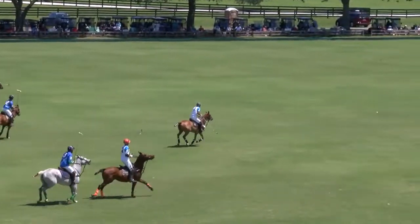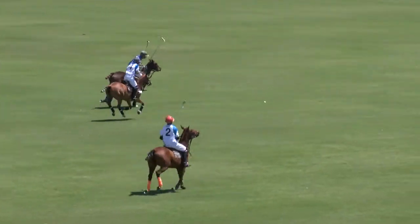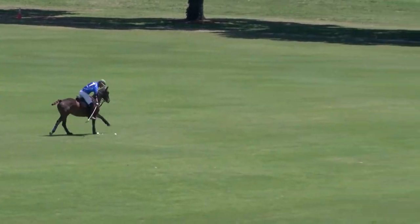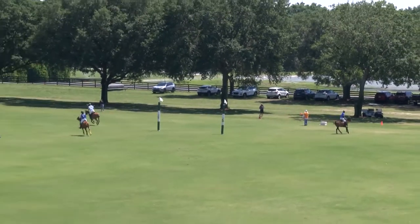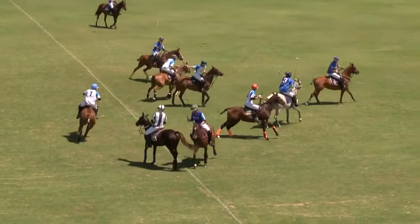Puts a nice pass out there to Dennis. Dennis Fitzpatrick out front, possibly with an opportunity. Nice approach shot right there. Dennis with another opportunity, shoots, and I believe this one goes in between the uprights. Dennis Fitzpatrick for Team United Healthcare. That's the end of chucker number four before we go into the frantic fifth.